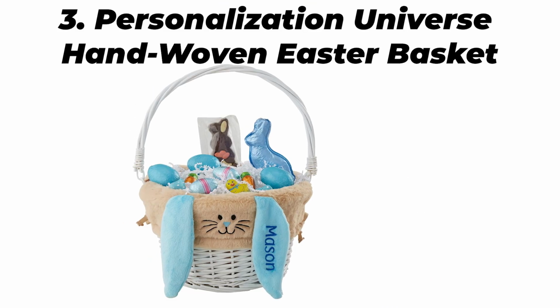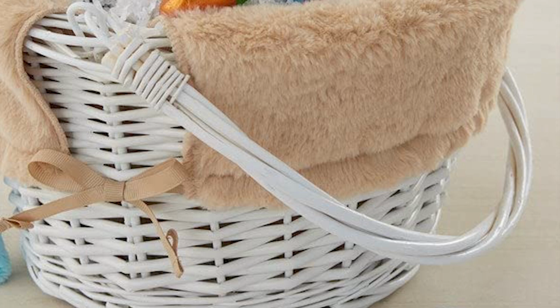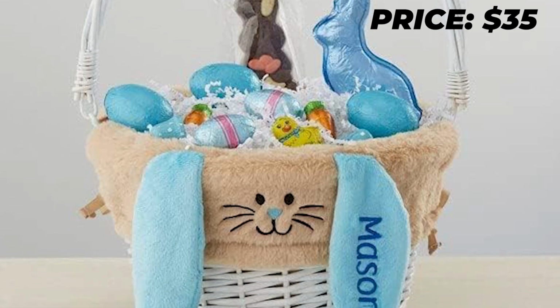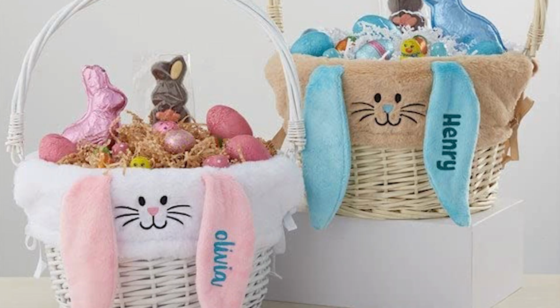At number 3, we have the Personalization Universe Hand-Woven Easter Basket. Make Easter personal with this hand-woven Easter basket. At $35, this customizable wicker basket is designed to last for years, making it a cherished Easter tradition.